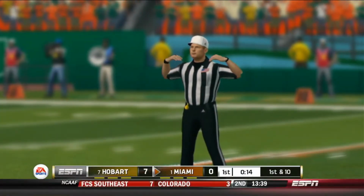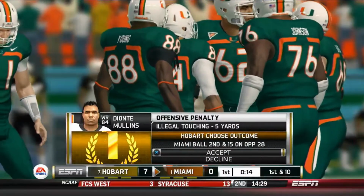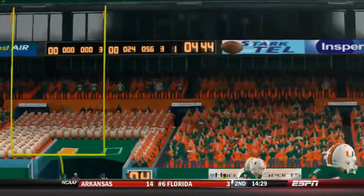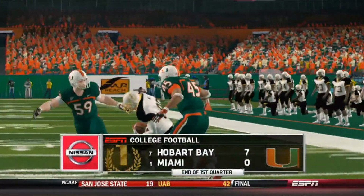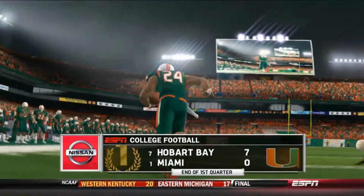Illegal touching. Offense. That penalty will move him back. An exciting first quarter comes to an end. The score here in Southern Florida is the ones, 7, the Hurricanes, nothing.